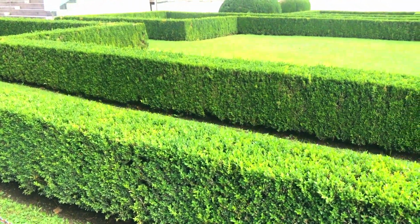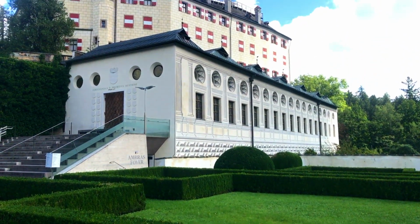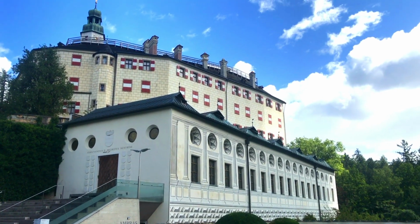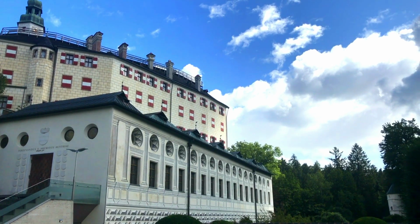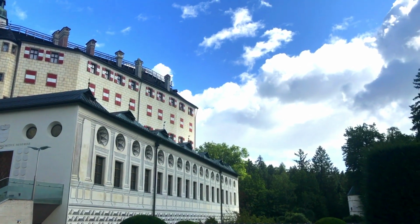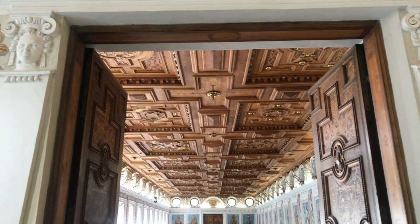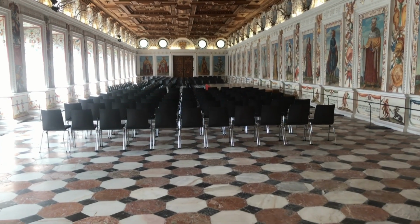Our last destination is the majestic Ambras Castle, a historical gem surrounded by lush gardens. We have the opportunity to explore the opulent chambers, admire the extensive art collections, and learn about the life of Archduke Ferdinand II. The castle's Habsburg Portrait Gallery provides a glimpse into the royal past. Additionally, there's a separate, detailed video available on this channel, specifically covering Ambras Castle.